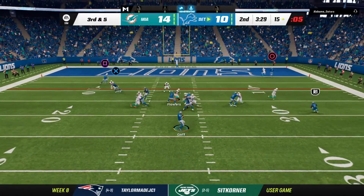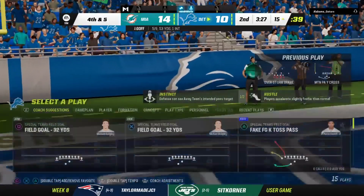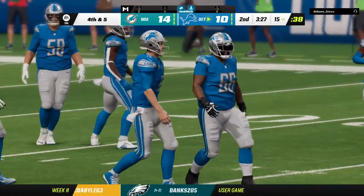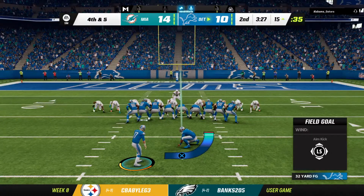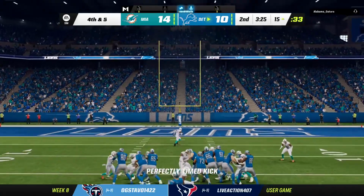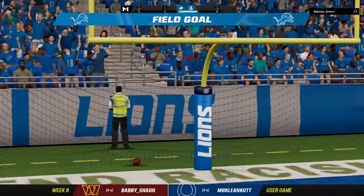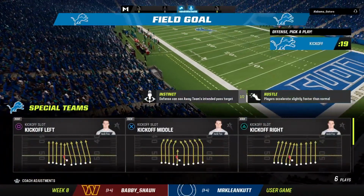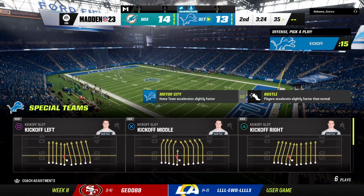Play action. Here's Goff. And that is incomplete. Oh, that's going to hurt a bit because they needed to come through with a completion there. Now a drive that started with great field position is facing 4th down. Badgley able to knock this one through. And the lead is down to 1 now at 14-13. So the margin shrinks there as they get the field goal to draw them a bit closer here in the 2nd quarter.